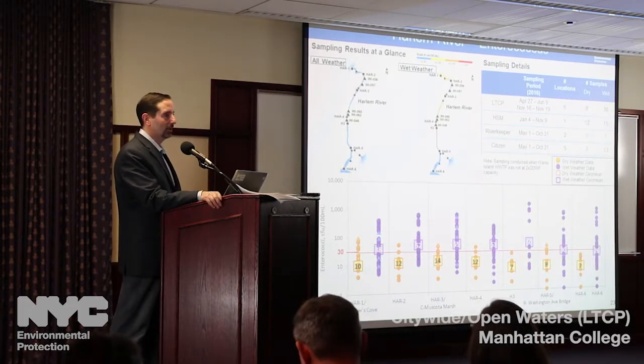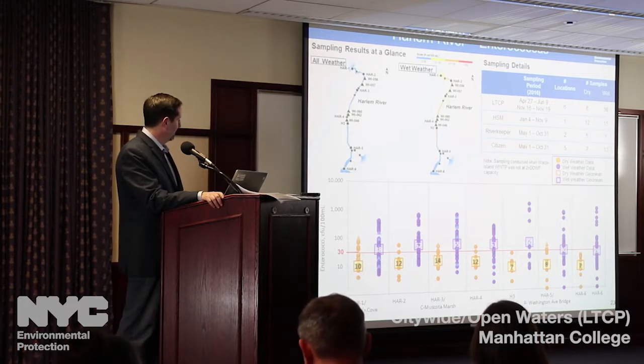Next one is entero, same plots. Again, dry and wet weather. And again, for the entero, you see a little more elevated for the wet weather above the EPA recreational water quality standard of 30. But again, overall, the water bodies look pretty good.